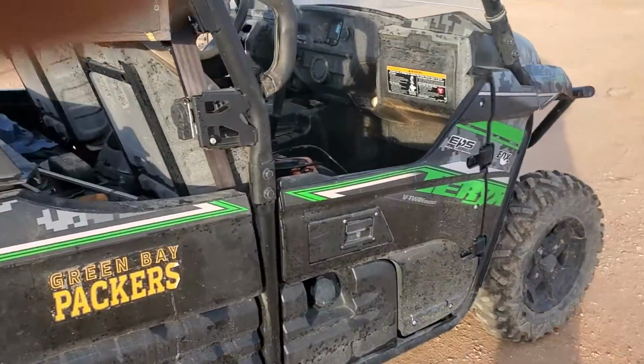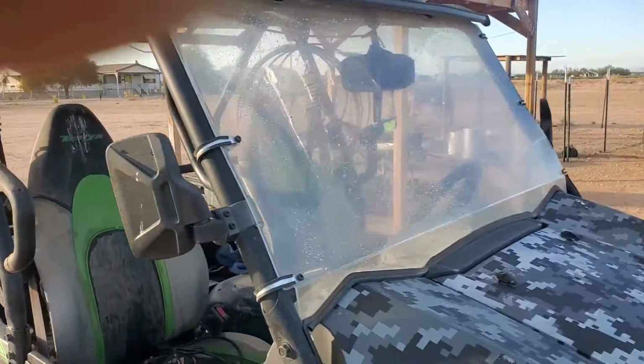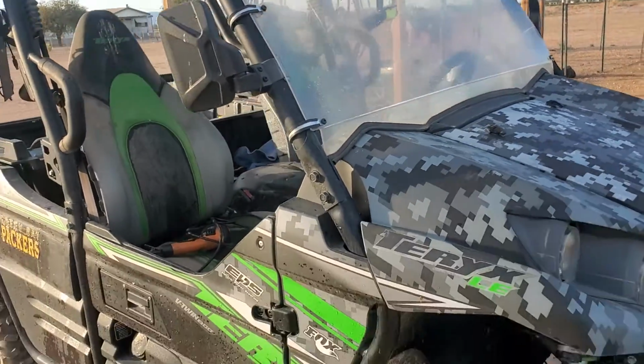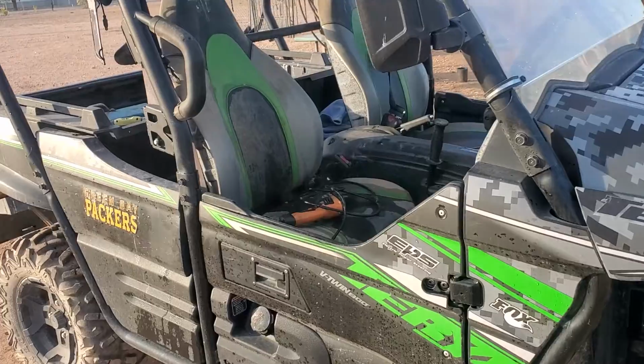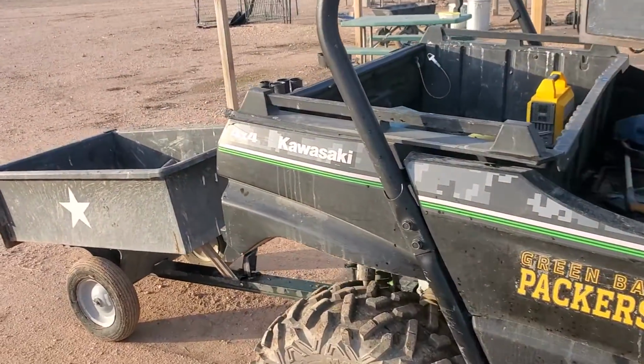One modification I added, as soon as I started going really fast, was a windshield. That makes a huge improvement, because I was eating so many bugs when I'd be going fast, and it just wasn't fun.